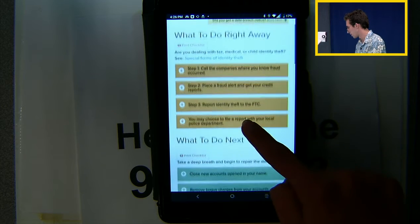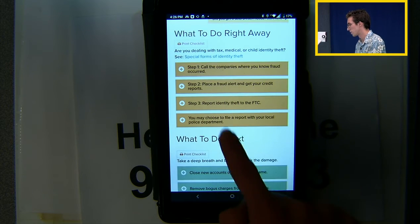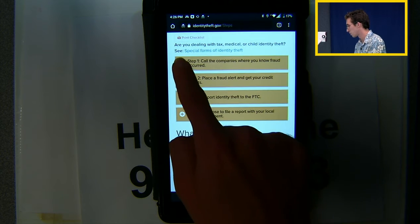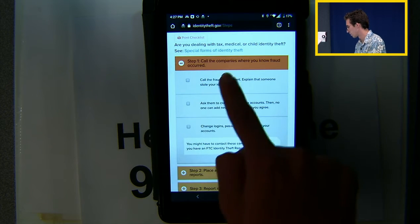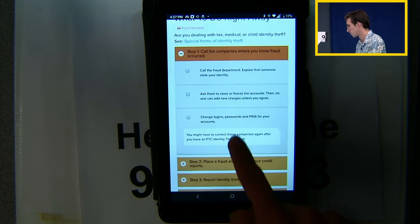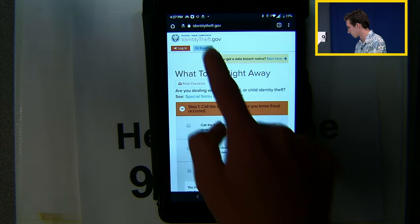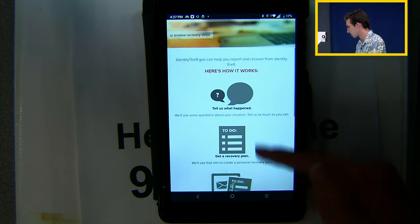So what to do right away? Tax, medical, or child identity theft. You can view, there's plus buttons, and they will expand and inform you of what to do, the next steps. Or you can just use their service, which is the easiest for identity theft.